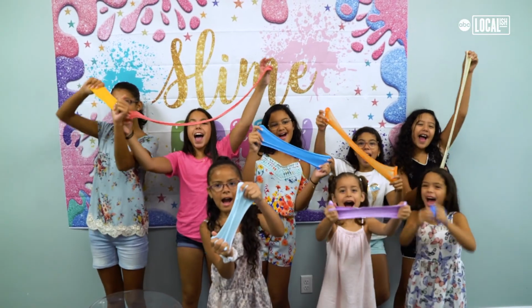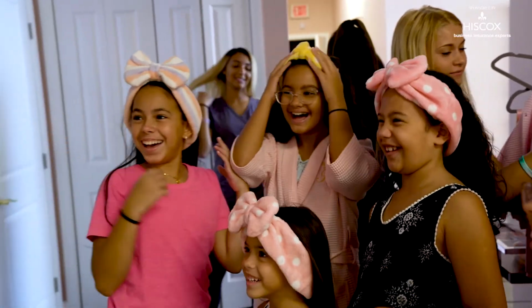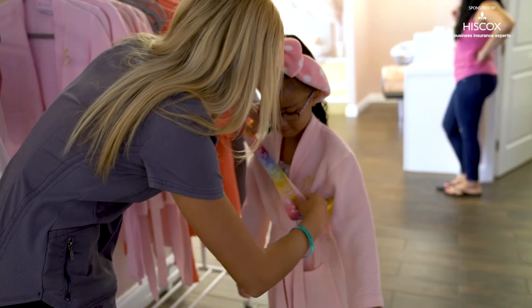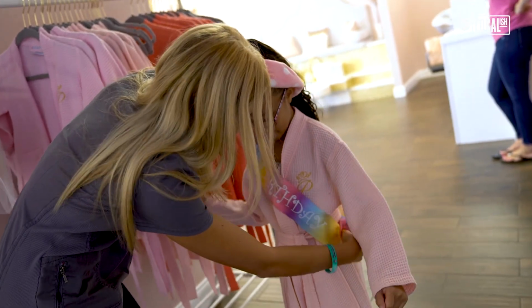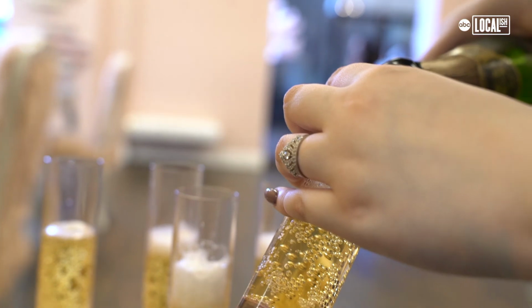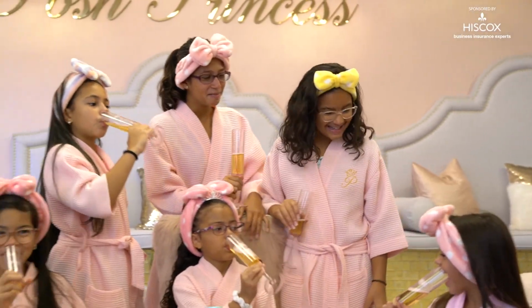Once the girls are done with their craft, whether it's painting, slime, or dream catchers, they come out and prepare themselves for the pampering. The girls get their robes. If it's the birthday girl, she'll have her birthday sash on, her little tiara. And then they all celebrate with our Beauty Bubbly, which is sparkling apple cider served in flutes while they enjoy their spa services.